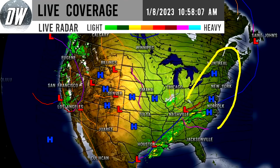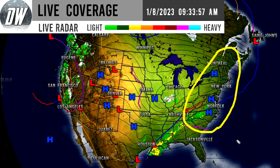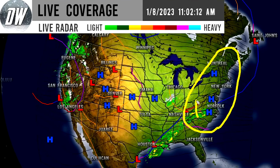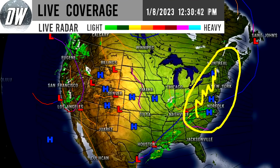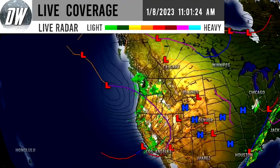Certainly a very, very interesting setup that we have on the way, with a potential large eastern snowstorm on the way, especially the further inland you are here in this eastern region. But odds are kind of back to increasing for some snowfall, especially again across these more central and Appalachian regions here. Now, let's just take a look out west real quickly.